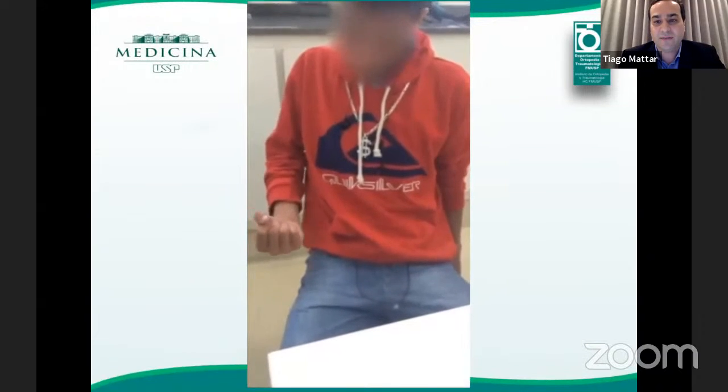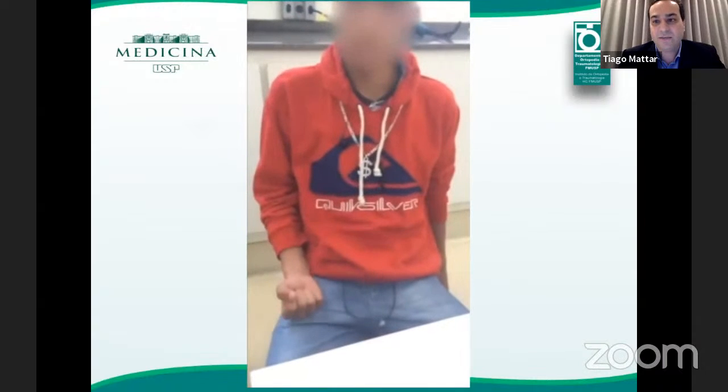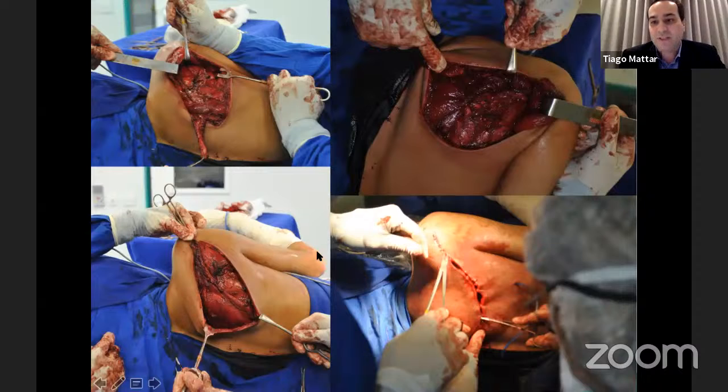And this is the physical exam prior to the surgery. You can see the recovery of the biceps, but the deficit of external rotation and the deficit of abduction of the shoulder. And because of that, we decided to do an inferior trapezius muscle transfer. Here, you can see the dissection of the trapezius together with prolongation of the fascia and the transfer to the infraspinatus muscle. We did, in this case, a direct suture to the infraspinatus muscle.